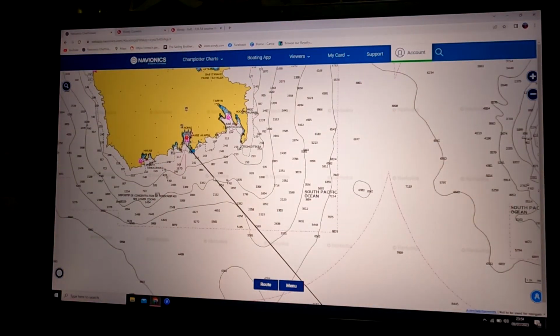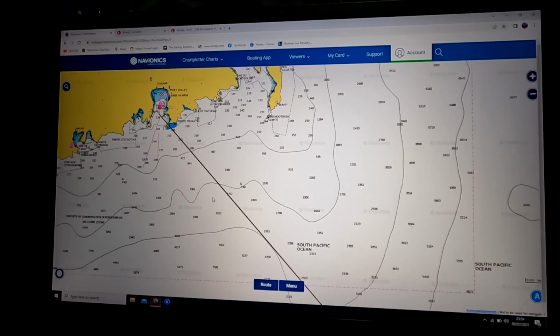So because we've got that showing, they're in this area here. Because we got that showing, there's no way we're going to sail over this area, just in case, even though there's very little chance of it actually being there. It's only on one device. Yeah. Odd. We'll go through the weather.